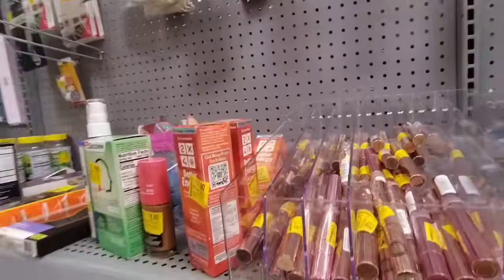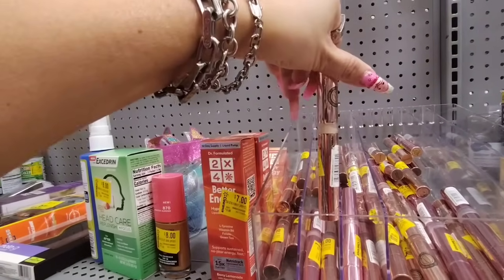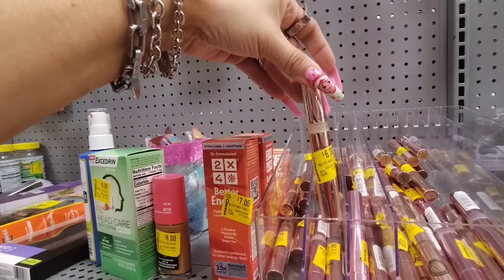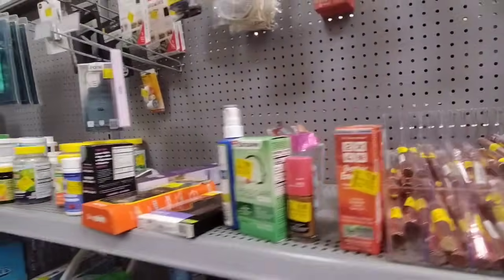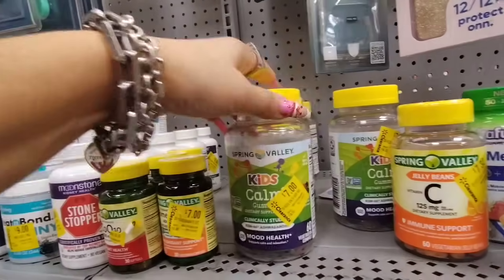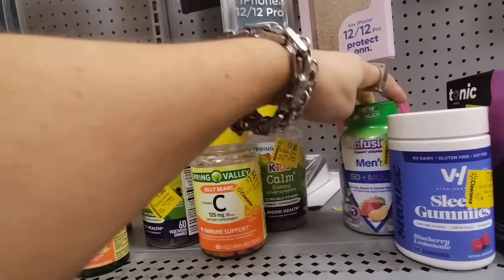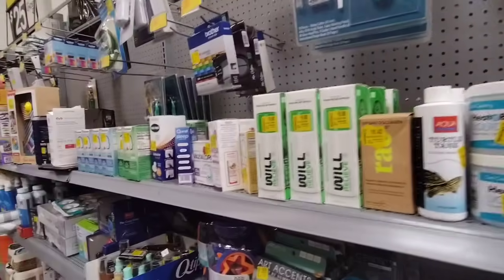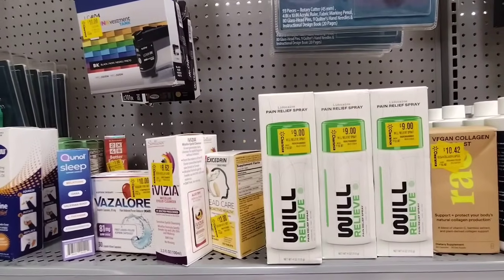All right, we also have, this is $6.50. Coming to a Dollar Tree near you. Revlon Eye Bright. Sorry, you guys. All right, more kids gummies, $7. Are these missing some? Immune support, $7.32. Men's 50 plus, $7.68. Lidocaine pain relief spray, $9.